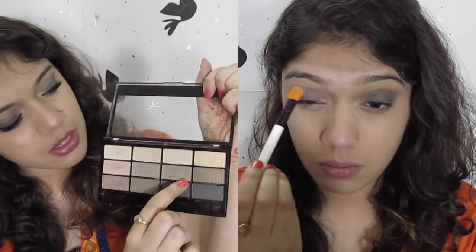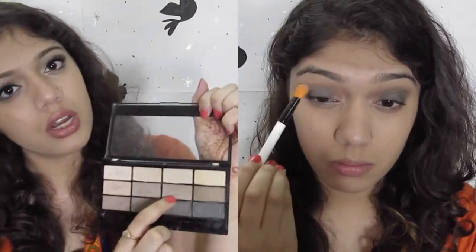So I applied it with my finger all over the moving lid area, and then I blended it with a brush. I took a little bit of this shade, which is the third shade in the second row, on my blending brush, and I blended it in with the crease color, and that was it for most of my eye. And while this should not have taken a lot of time because these shades are really neutral and should have blended away very quickly, it took me a decent amount of time to do my eye makeup today.